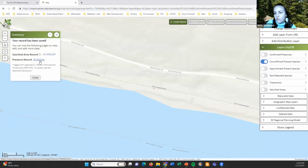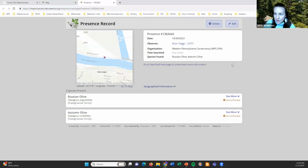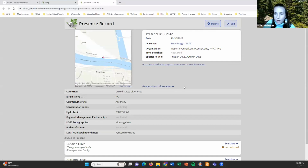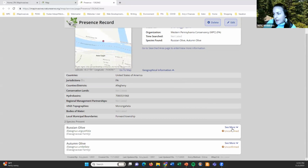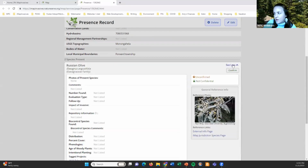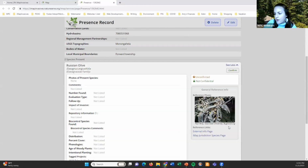So here we're most interested in that presence record ID number. And we can click on that. It will bring up that information that we just entered. So here we can see again our observation date we filled in. This is a record that Brian had found. Here's the species that he found. We can expand that geographical information section and see all the applicable details. And then you can expand each of these down here. As you can see, we have one for Russian olive and one for autumn olive.